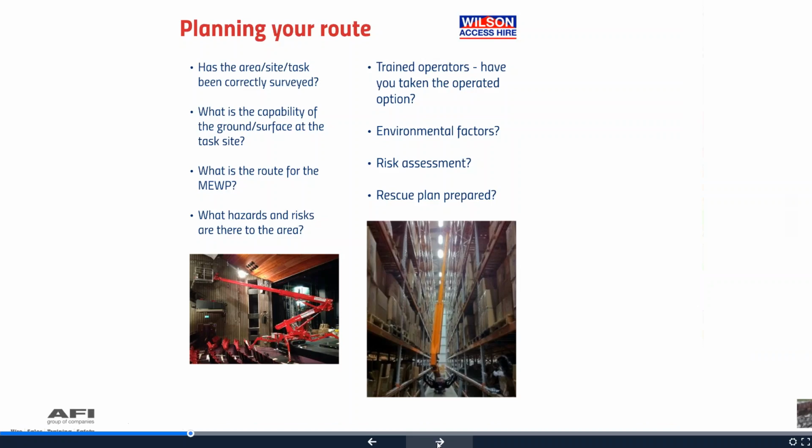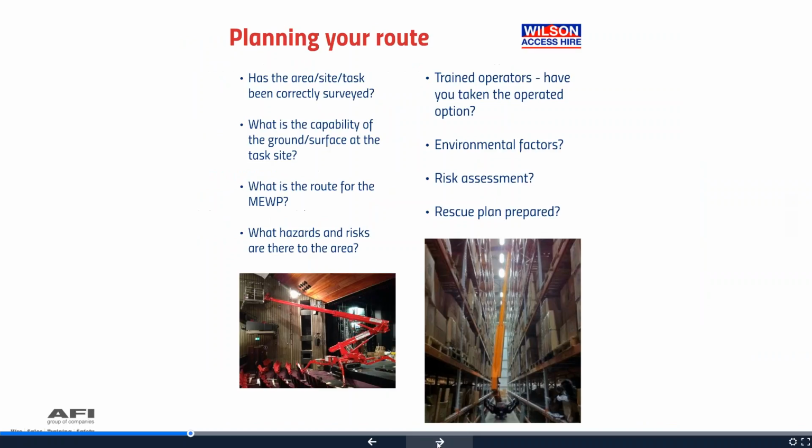So when we're planning the route, you've got to consider countless considerations, and it's what we often call a MEWP survey, a site survey. In BS 8460, which is the code of practice, and this is the document that myself and a number of colleagues in the industry are working on, it actually defines what a survey is. It's a survey of a location by a competent person prior to the use of the MEWP in order to assess hazards associated with that location and, so far as is practicable, the work to be carried out. It will determine the most suitable MEWP and the method for the use for the task to be undertaken.